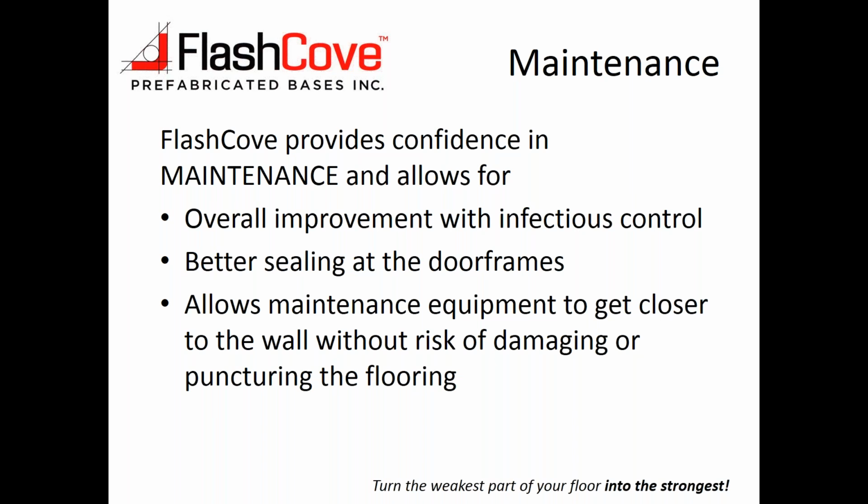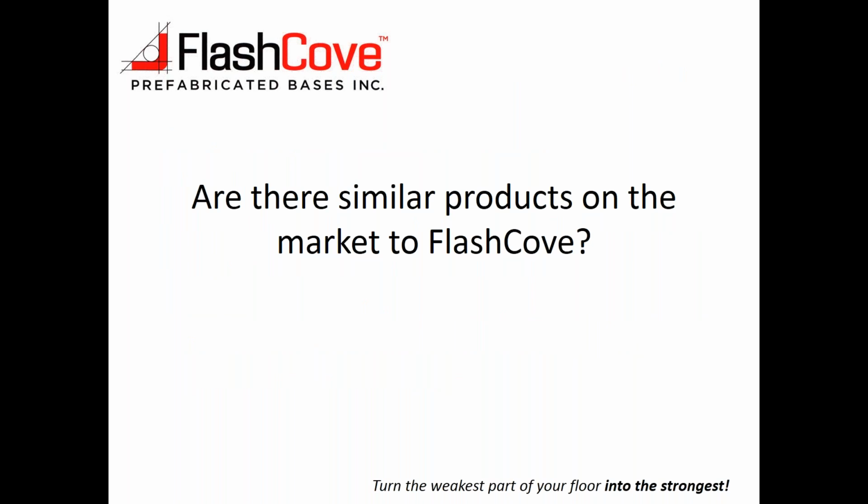With the actual radius that the FlashCove creates, you can actually get your equipment closer to the wall because it doesn't protrude as much, and you'd be surprised at that little bit of space that's there, how much difference it makes in actually being able to maintain the flooring. Just again, little things that a lot of times just go unthought of.